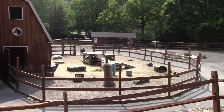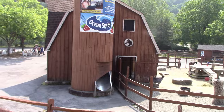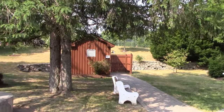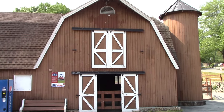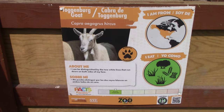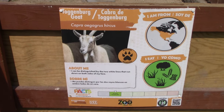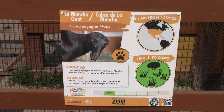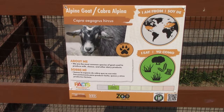Oh, got the barnyard. Just across from the barnyard, you got the men's and women's restrooms. Nice looking barn. All right, so they got Toggenburg goat, La Mancha goat, Alpine goat.